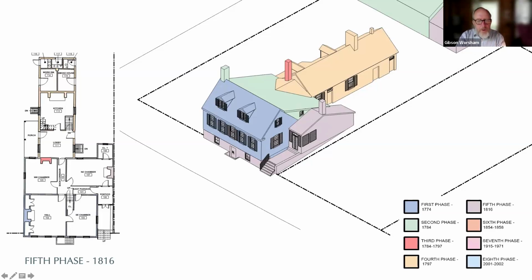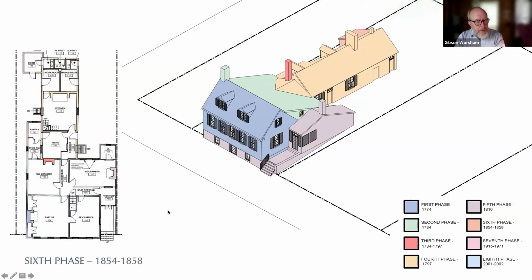There was a doorway in the front that must have been reached by some steps. We can see evidence of that. You can also see that the original entrance that was shown under the east end was filled in, and we also have an addition to the building at the back, which was labeled a stable on one of the maps. Here, 1854 to 58 was the next period in which major changes were made.